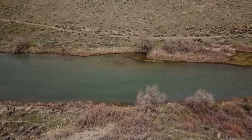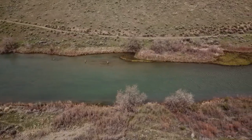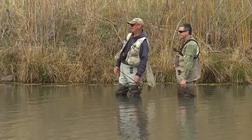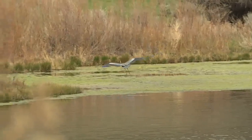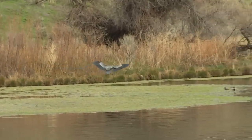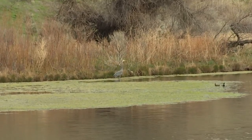But more flies begin hatching, and among the 2,000 flies he carries, Nate finds a perfect match. As he fishes his third pattern, we also begin seeing some fish coming to the surface. There's several fish working that right in there. We should get a fly on those guys, actually. And as a great blue heron stakes out his own fishing spot, we move upstream, and I sit back as Nate finally puts it all together.